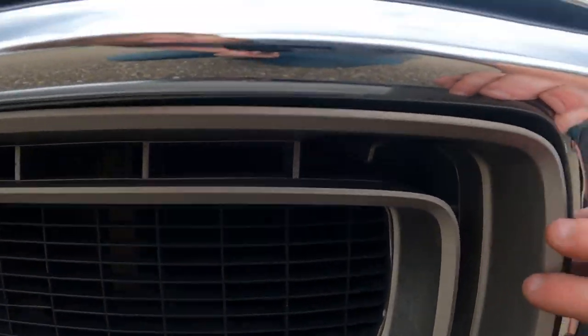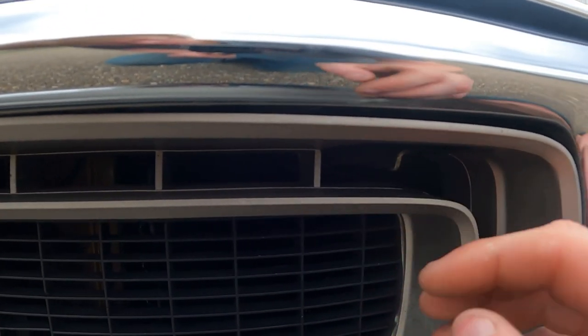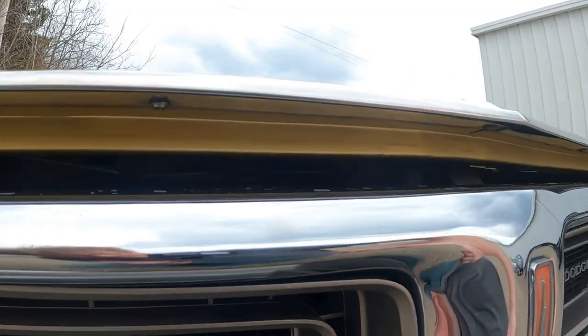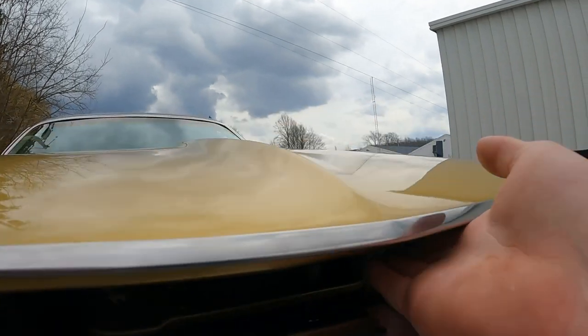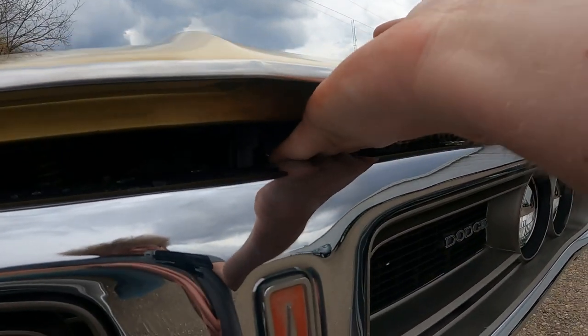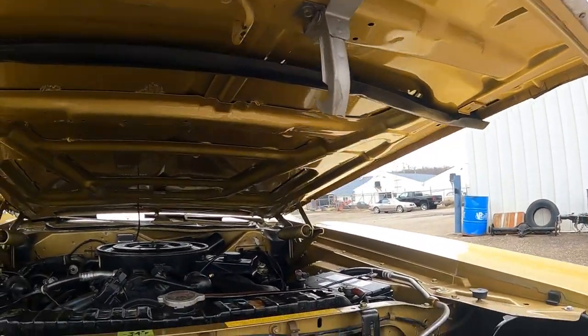Okay, the reason I show all these is because every single one is different. So the hood latch, the popper is right here, but you actually pull it in towards the center of the nose and that pops it. There's a secondary latch. I don't know if you can see it, but it's right here on the inside. See, there's the secondary latch.